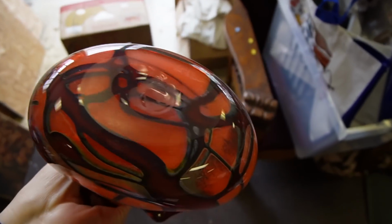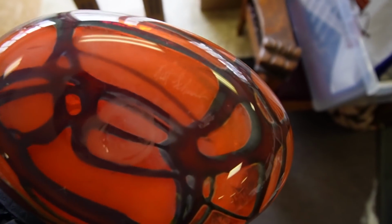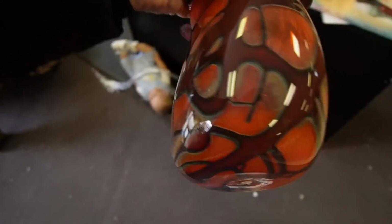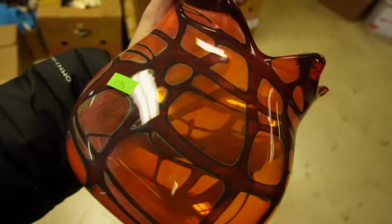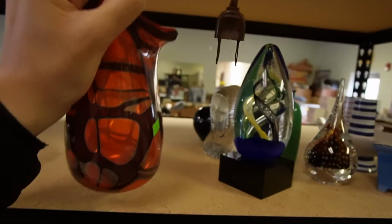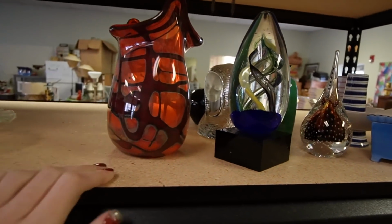Well, this one I still have yet to figure out. The name is driving me absolutely nuts, but I think we're just going to move it over the shelf because I don't have time to stress about it. So we're going to put this up here on the auction shelf.